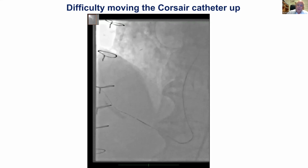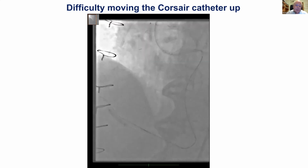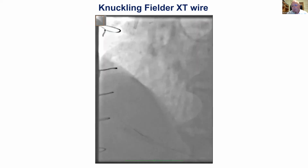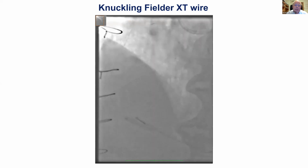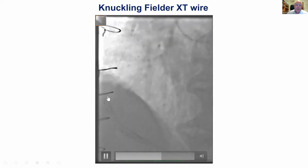So we actually used, I think, an 8 French catheter here from the left. But eventually we can get the microcatheter up past the anastomosis. And now we can go using our Fielder XT wire to knuckle. But the Fielder XT wire goes up to a certain point and then it gets stuck. So you can see it's moving slowly. Apologize for that. But this is the Fielder XT wire knuckling up in this area here. And it gets sort of stuck in this area.